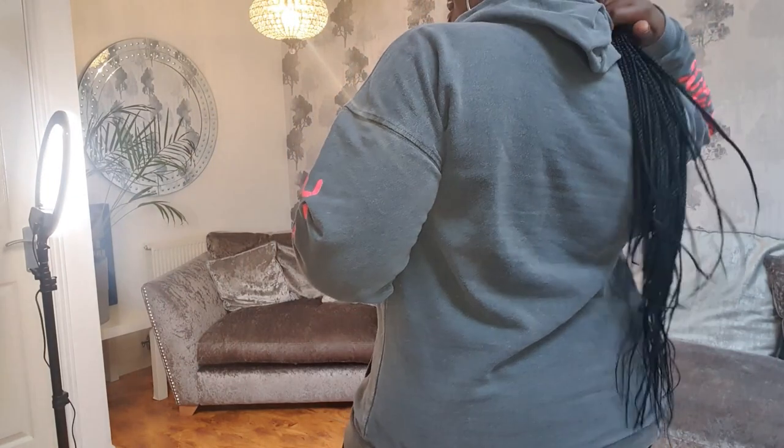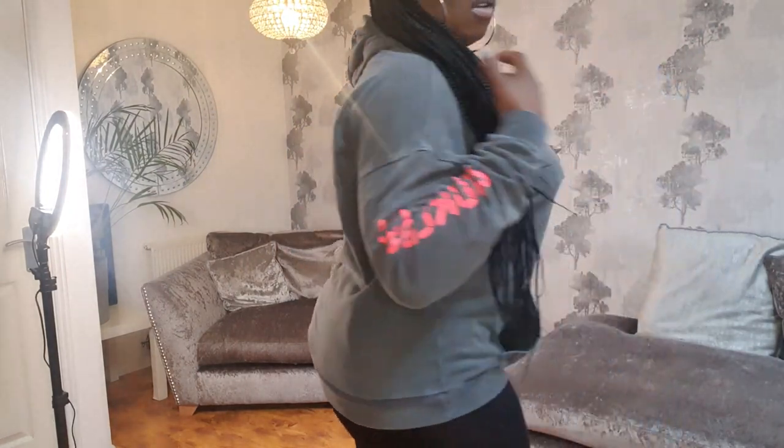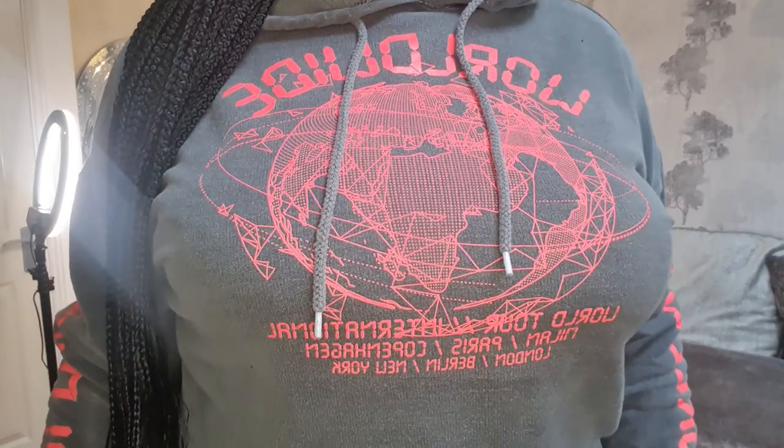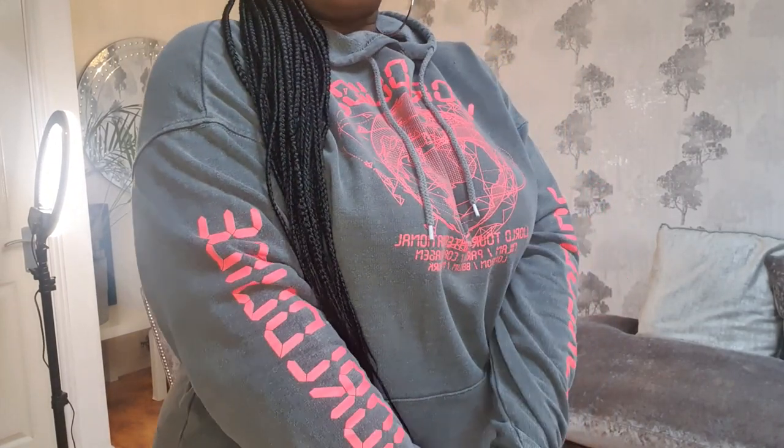Okay, ladies and gentlemen, I'm back with now the grey worldwide hooded top. It's supposed to be a bit oversized, but I got this in a size, I think it was a size large. Yes, look at the detail. The print is nice. The arms, yes, got worldwide on the arms. But yeah, this is nice.